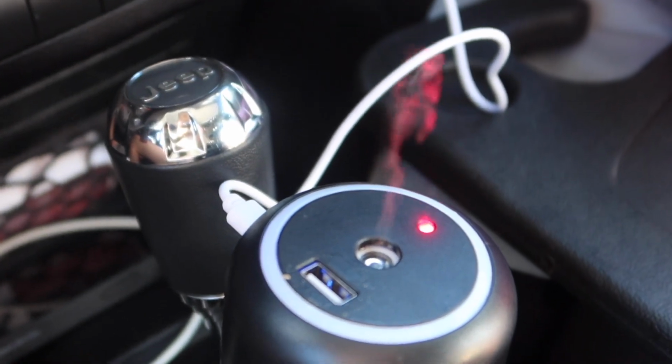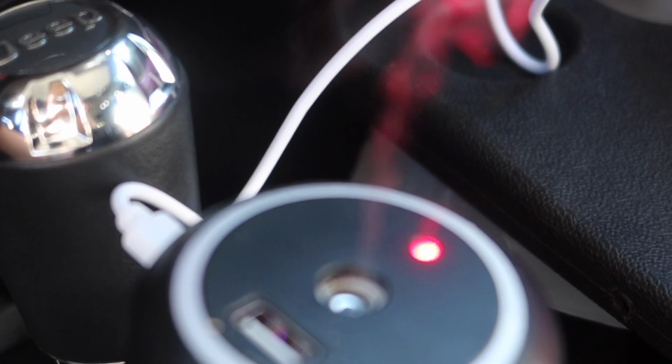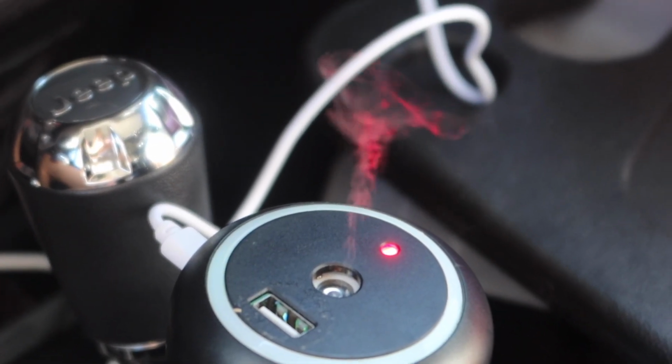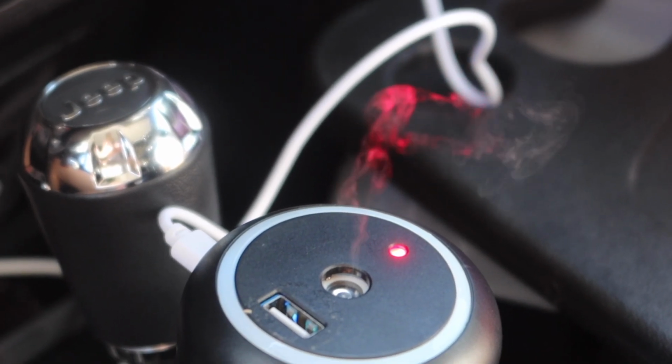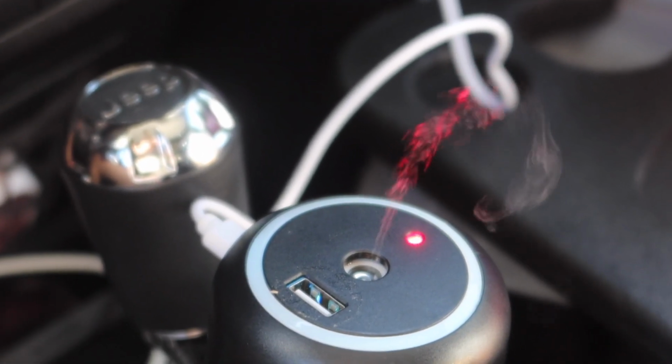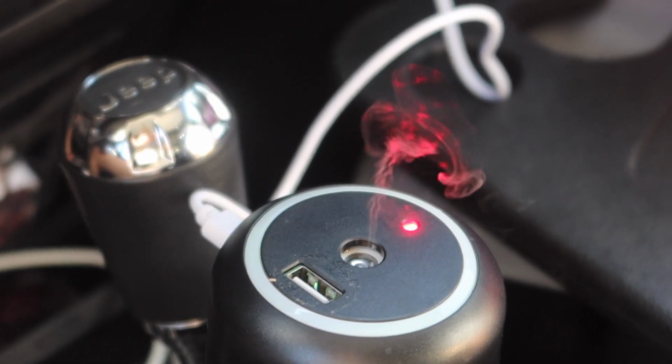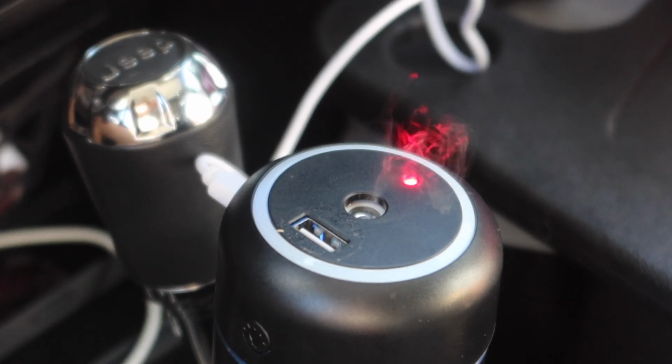And we have some vapor. Hold up now. I'm gonna have to go get some essential oils. Y'all can't tell me that's not cool. I need to go get some cute essential oils that smell really nice. I see why everyone on TikTok is obsessed.